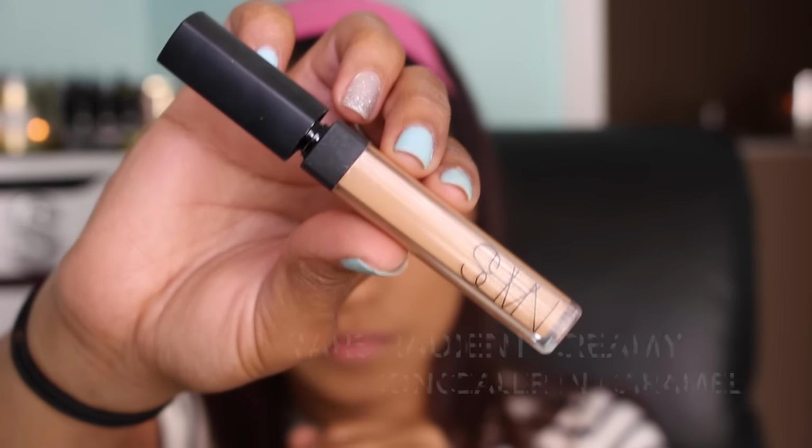So after a little jamming out, I'm going to go in with the NARS Radiant Creamy Concealer to help conceal underneath my eyes. I love this concealer, it's the best.